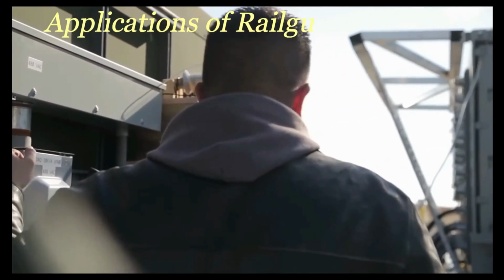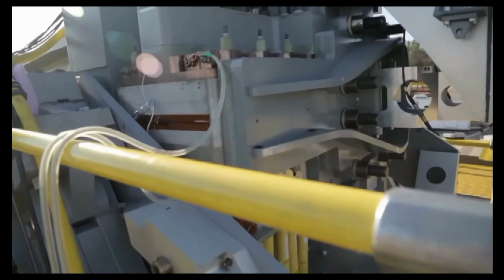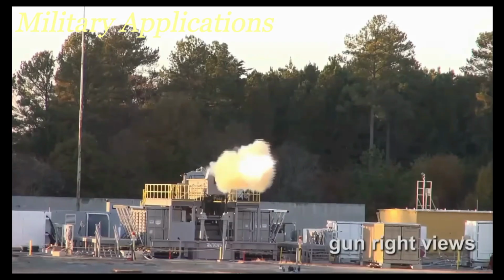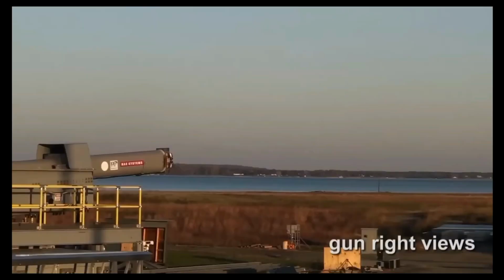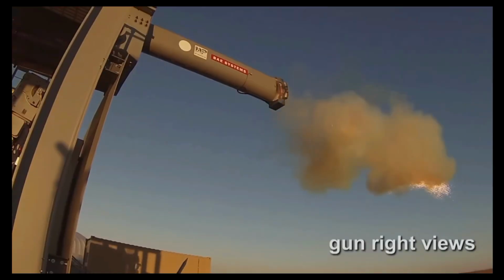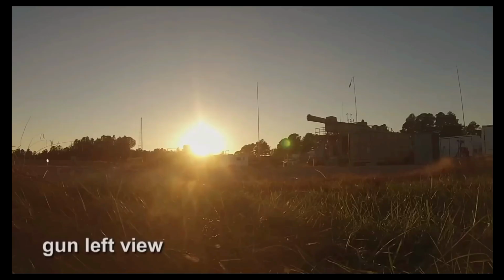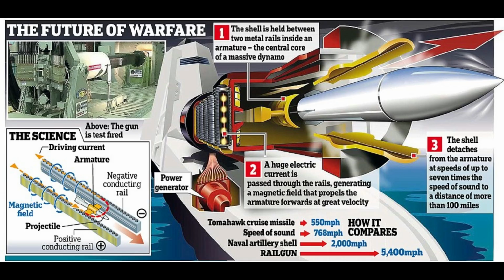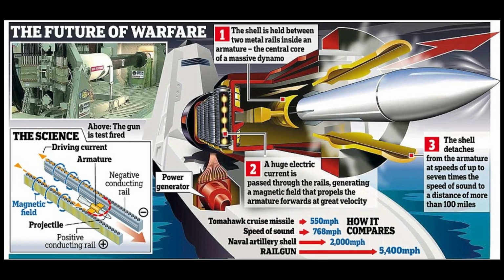Applications of railguns. Railguns have a wide range of potential applications, including military applications. Railguns could be used to launch projectiles at enemy ships, aircraft, and ground targets. Space applications. Railguns could be used to launch satellites and spacecraft into orbit.